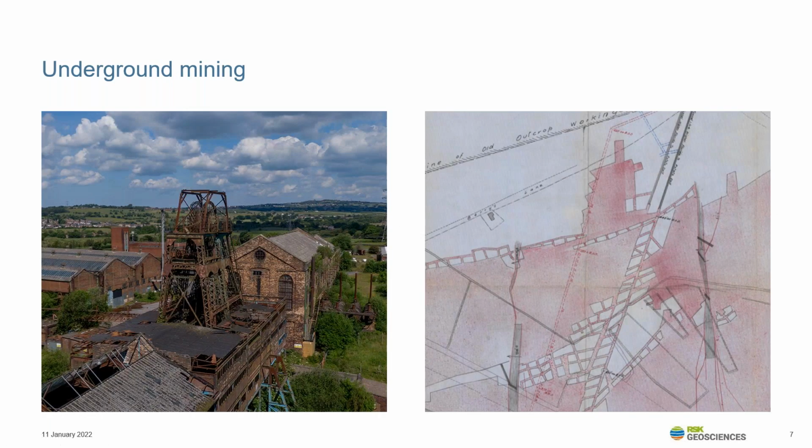So moving on to methods of extraction of coal. Coal was initially extracted by surface exposures and progressed to underground methods. On the left here is the former Chatterley Whitfield colliery in Stoke, and on the right is an example of a mine abandonment plan shown where coal has been extracted in red shading. Up until the Coal Mines Regulation Act 1872, not all abandoned mine workings were required by law to be surveyed and recorded.